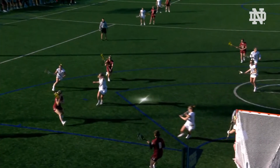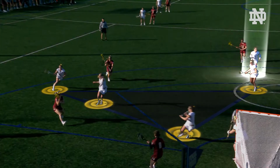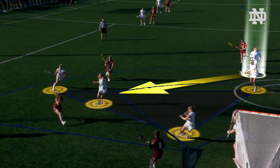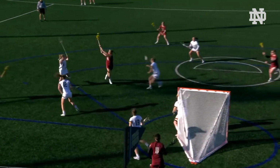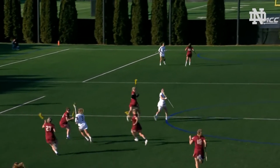Yeah, so they're set up in our zone pressure right now. And eventually the pressure on ball ends up turning into a turnover that Casey Choma grabs because she's in her right spot and kind of has slouch pressure. So she'll grab this ball, and then we're pushing our fast break, which we practice a lot. So everyone's kind of full speed ahead. So as you can see, she's pushing the ball up.